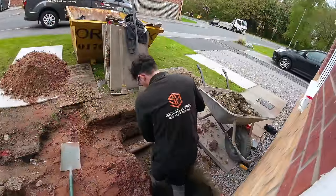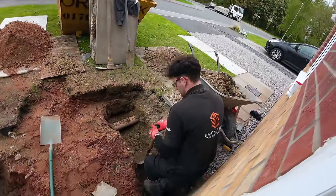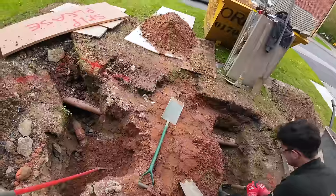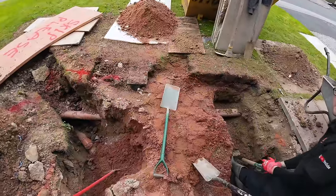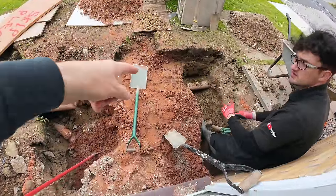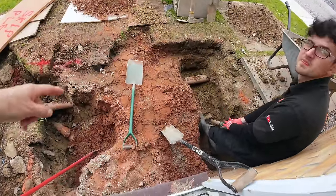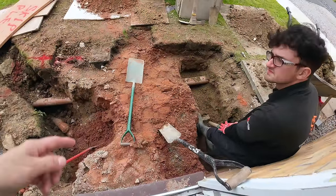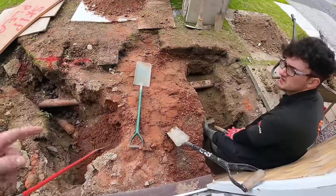Right, should make sense of this. I'll try to. Yeah. And that's because I'm in a spot where I can just dig now. I'm in a trench. And that's going to be backfill above that pipe, so that's not going to be too hard to get out. Once that's done, we can get all the pipe bedding back in.